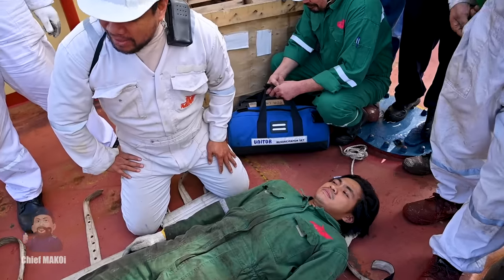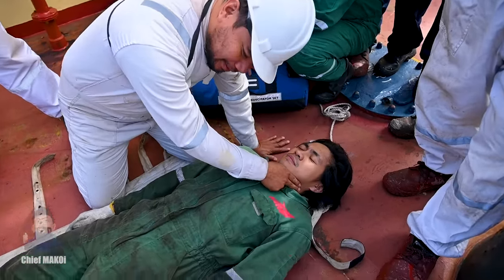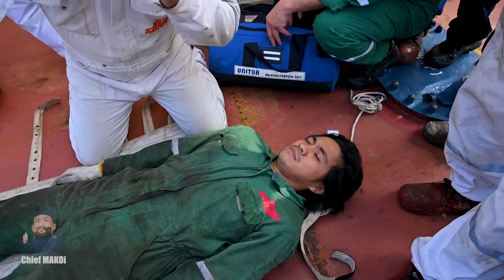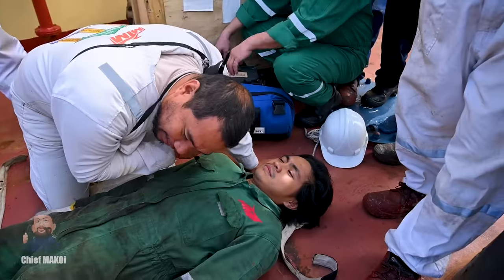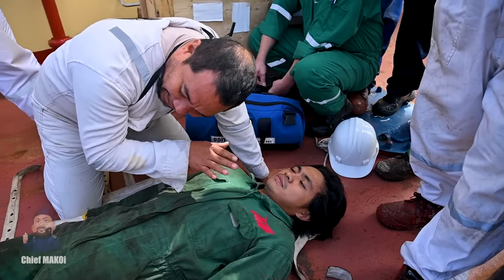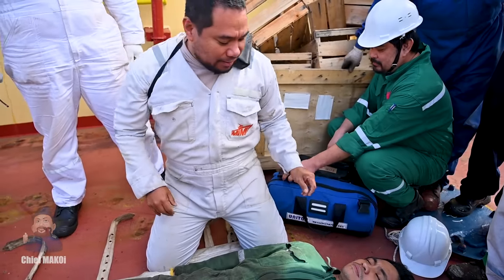Unconscious. You will check his pulse as well as his breathing. So, means by breathing, he just listen, and you can also see the rise and fall of his chest. If not, confirm that the patient is no breathing.